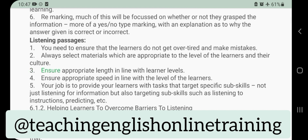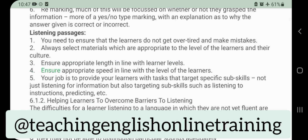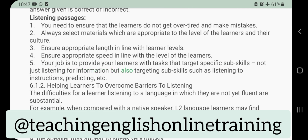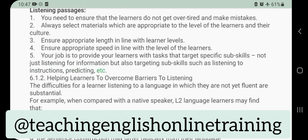3. Ensure appropriate length in line with learner levels. 4. Ensure appropriate speed in line with the level of the learners. 5. Your job is to provide your learners with tasks that target specific sub-skills, not just listening for information but also targeting sub-skills such as listening to instructions, predicting, etc.